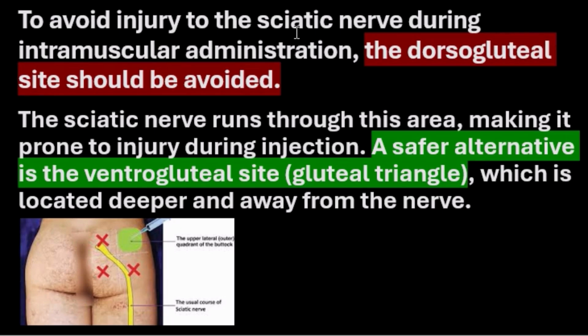To avoid injury to sciatic nerve during intramuscular administration, the dorsogluteal site should be avoided. The sciatic nerve runs through this area, making it prone to injury during injection. A safer alternative is the ventrogluteal site, which is the gluteal triangle, located deeper and away from the nerve. You can see the diagram here. The cross mark is indicating these areas should be avoided because the sciatic nerve is passing through this area. The greenish area is the safest area for administering IM injections.